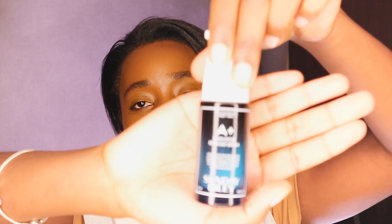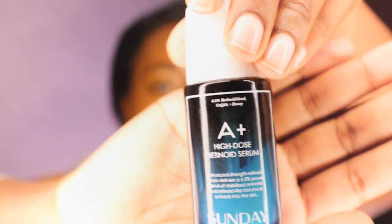Another type of ingredient to look out for hyperpigmentation will be retinoids. So if you watched my previous video on retinoids, you know that they help with skin renewal and skin cell generation, collagen production and all that stuff. Talked about this, it is the Sunday Riley A+ High Dose Retinoid Serum. So this will also help, you know, remove the skin cells with your hyperpigmentation and make way for brighter, better, clear skin cells. You know, just new ones, start afresh, just live a new life.